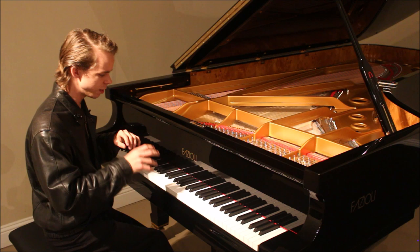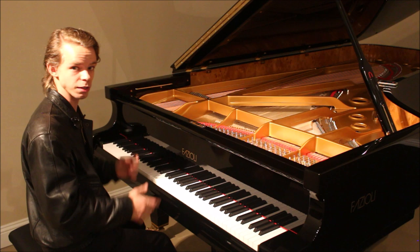Let me play my test piece, another piece that I wrote, to see how this Fazioli sounds in the treble area.